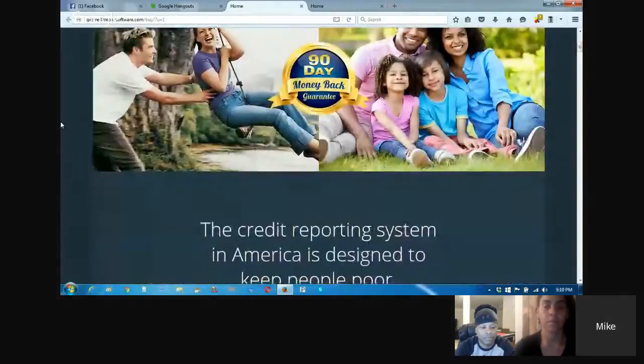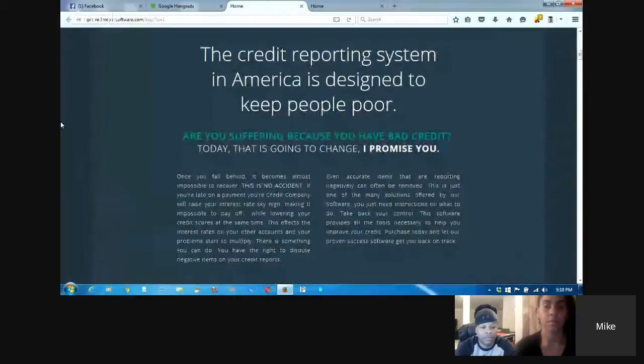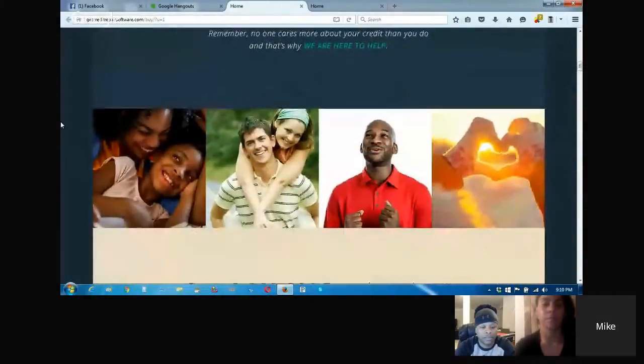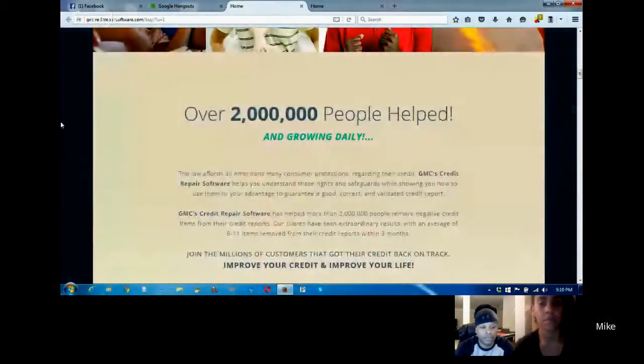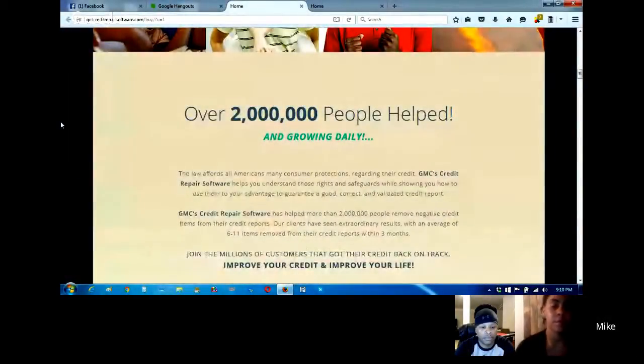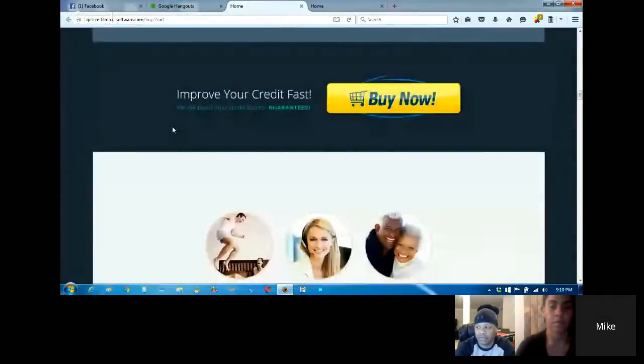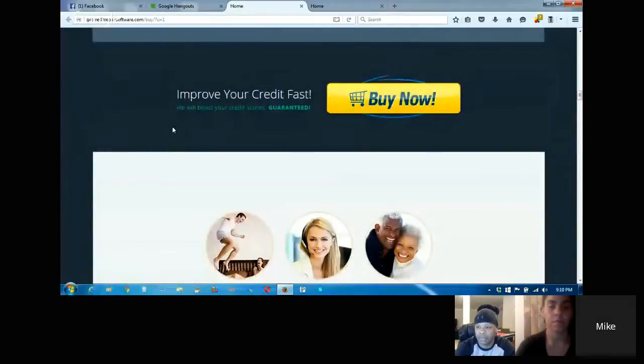So as you can see, you've got the 90-day money-back guarantee at the top, and then it gives people some information about the credit crisis and what's happening. It talks about the GMC credit repair software and how it can help them, how it's helped over 2 million people, and the benefits of that. And there are testimonials on the page. We're going to be adding more testimonials as well.